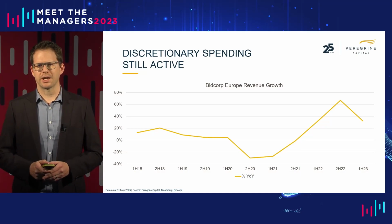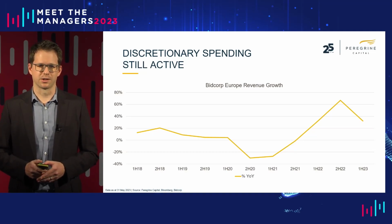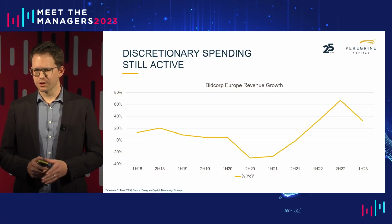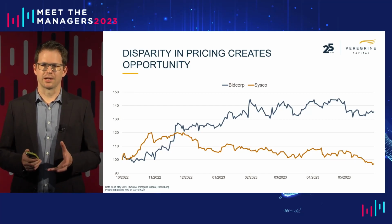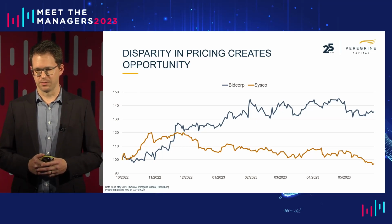As you can see, what actually happened in H1 2022 and the second half of 2022 is Bidcorp's European revenue growth skyrocketed, over 40%, 50% for that period. During that time, we had a long position in Bidcorp, because valuations were very, very attractive given the dynamics that I spoke about earlier, and we hedged that using a short position in Cisco, which is a US-based food services operator.